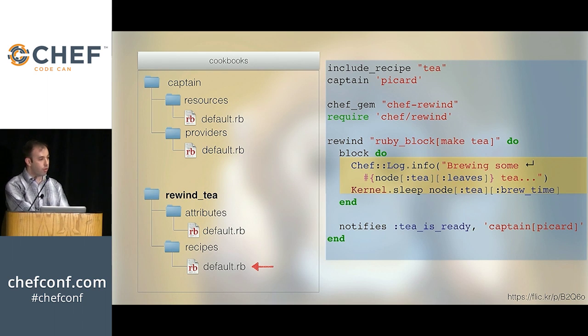So in order to use Chef Rewind, it is not a cookbook that you include. It's actually a gem that you have to build into your environment. But if you include that Chef gem and install it and then require it, you now have basically a new block that you can use called rewind. And in that, you basically just pass it the matching spec to an existing resource. And then just like you would in any existing resource, you can just override any of the attributes in it. So I'm back to just doing block do rather than having to assign it to an existing resource variable and then call it. Notifies works the same way.